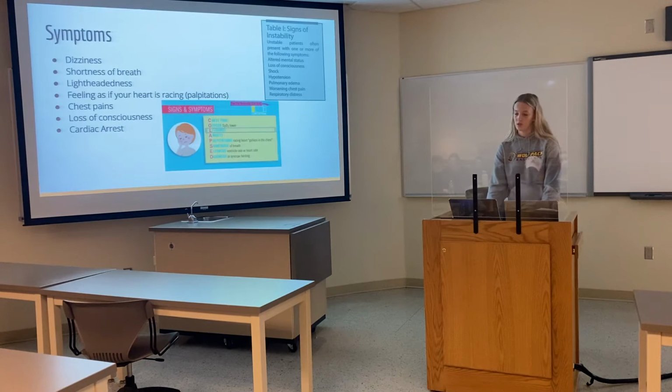So symptoms are dizziness, shortness of breath, lightheadedness, feeling as if your heart is racing, palpitations, chest pains, loss of consciousness, or cardiac arrest. It's important to see a doctor when chest pains last for more than a minute, or if you have difficulty breathing or fainting spells.